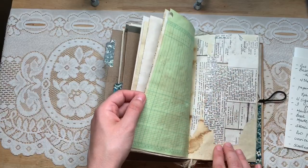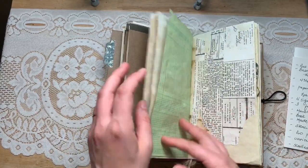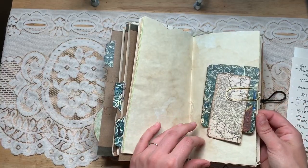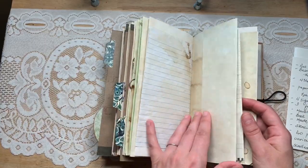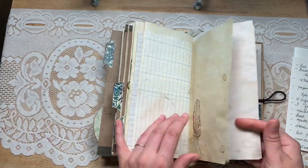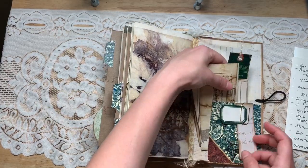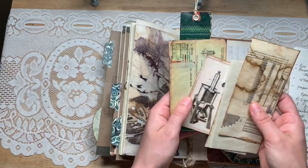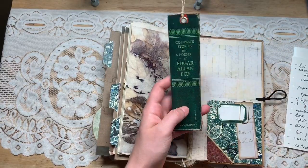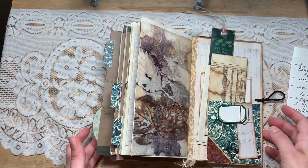Looks like washi tape that she's used. That's really neat, that texture. Maybe someday I'll buy one of Carla's journals to work in one of these times. I would love one of these, but I'm still working on one that I've been showing that I've got from Ellie. I'm trying to not hoard too many journals. Love that Edgar Allan Poe. Just love this one. It is so special.